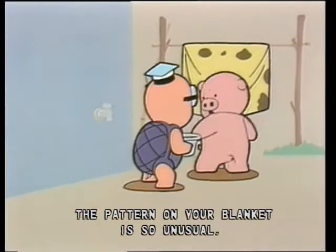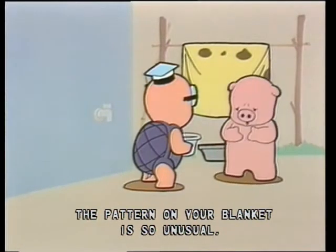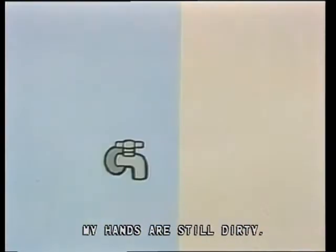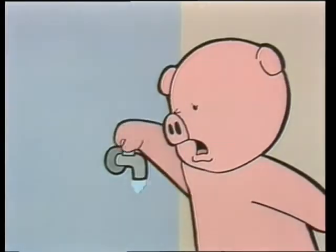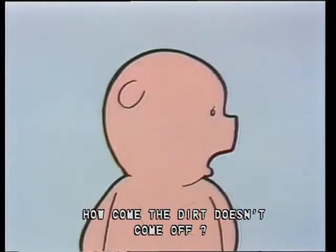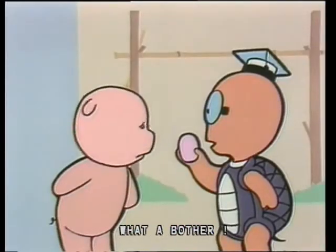Hey, Snoozy Pig! The pattern on your blanket is so unusual. Huh? Oh, dear. My hands are still dirty. Oh, how come the dirt doesn't come off? You should use soap. What a bother.